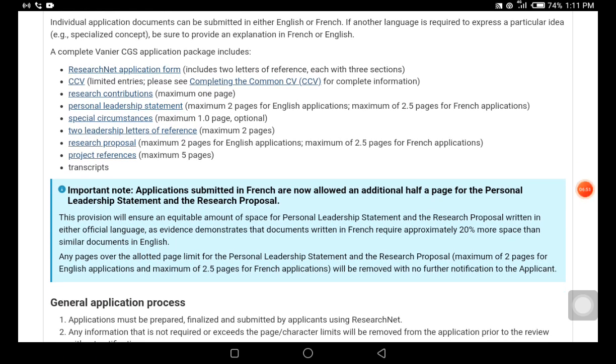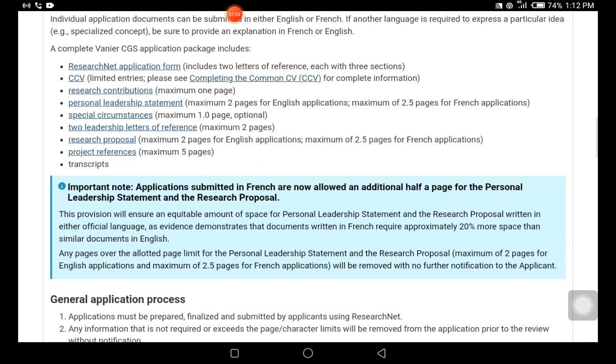Okay, you will also need a project proposal, which will be a maximum of 2 pages for English applicants. And if you are coming from francophone areas such as Cameroon or Benin Republic, you can provide up to 2.5 pages for a French application. You also need a reference list for your project, which is up to 5 pages, and you also need to provide your transcript. In this case, it is not written here whether to provide your official or unofficial transcript.